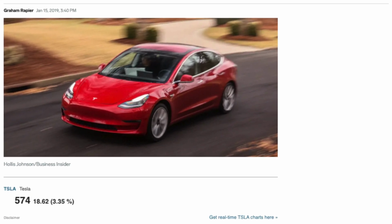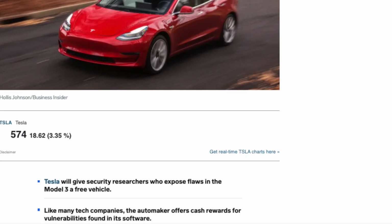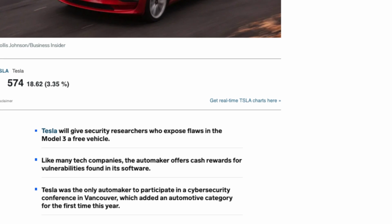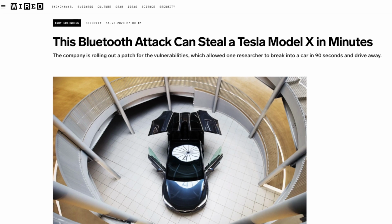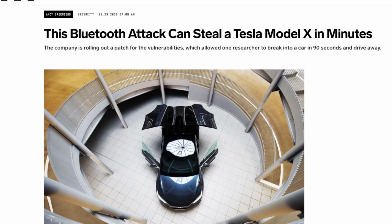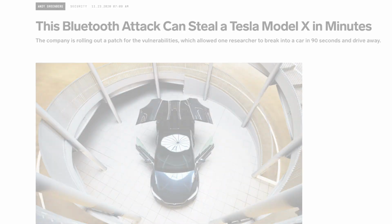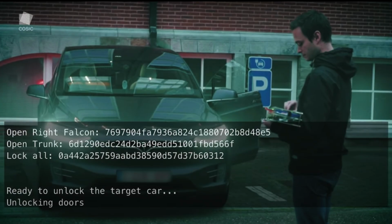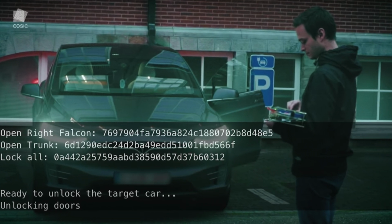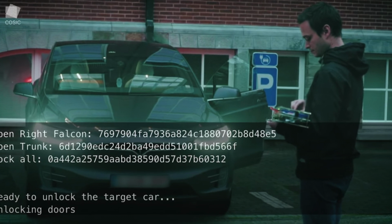Earlier in January we came across the news that Tesla will be giving away a free Model 3 for anyone who could hack its computer system. Well, the dreams have come true, I would say. A Belgian security researcher has found a vulnerability in the Tesla Model X that allowed him to steal the car via Bluetooth. Leonard Wouters from COSIC, also known as the Computer Security and Industrial Cryptography Research Group at KU Leuven, boasted to Wired about the series of security flaws that he found in the Model X's keyless entry system.